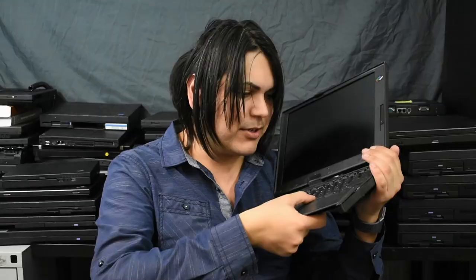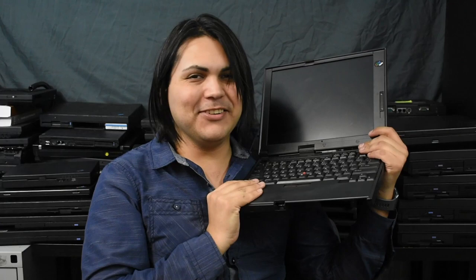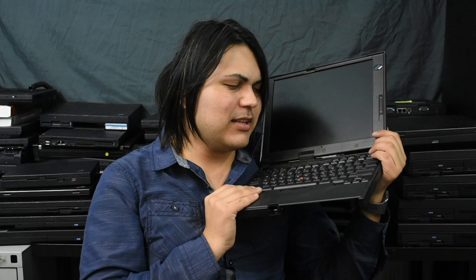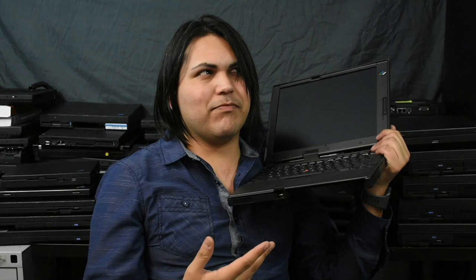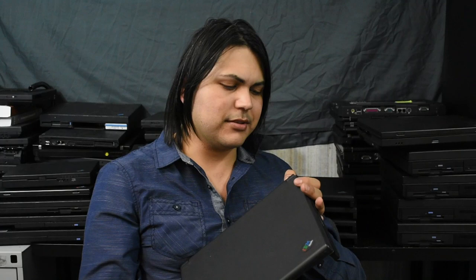So I bought two of these before on eBay. I think I spent like $90 on these, just, they were okay. Maybe $90 is an exaggeration, but I spent from 50 to 90, somewhere around there. And they were just duds. I think this one turns on, but the screen is cracked. And the other one I have, I think it powers up, but there's nothing on display. So yeah, both of these broke.